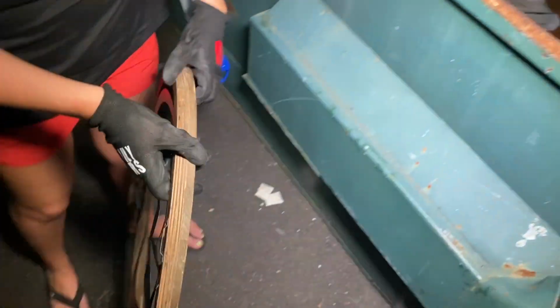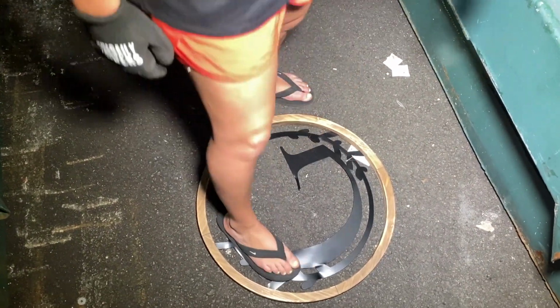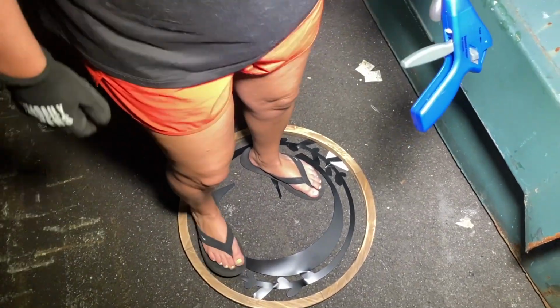You know what you could probably do? Hey, I was just thinking the same thing. You could just step on it. Set some weights on it too. Yeah, that's fine. There you go. Hey, it's free out of the dumpster.